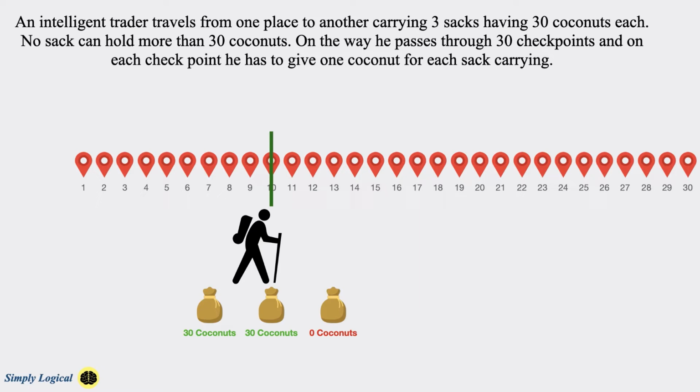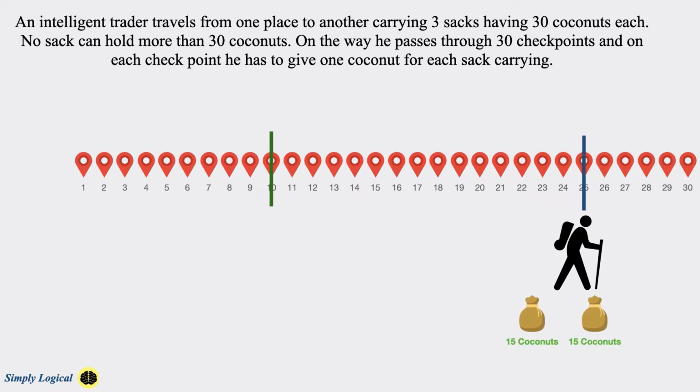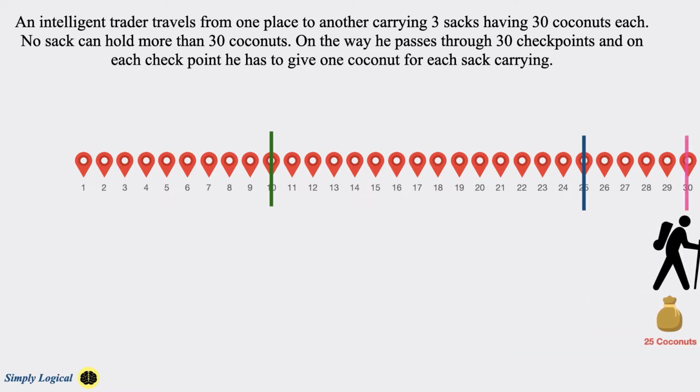From here, at each checkpoint, the trader has to give only 2 coconuts because there are only 2 sacks left. Later, the trader passes through 15 more checkpoints. After passing through 15 more checkpoints, the trader now has 15 coconuts per sack, or 30 coconuts in total. At this point, the trader will transfer the coconuts into one sack. Now the trader is left with 30 coconuts in a sack. From here, at each checkpoint, the trader has to give only one coconut because there is only one sack left.